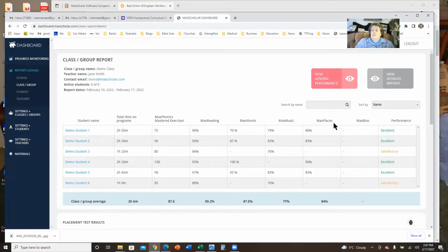Max Places is kind of a geography/history version of the program that is for higher levels and lets you teach history and geography through this program. And then the bios are several different biographies of famous people, like Martin Luther King or Abraham Lincoln or George Washington, just famous people, or more modern people like Rihanna or some of these famous pop stars and stuff.